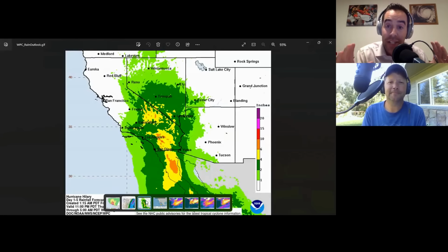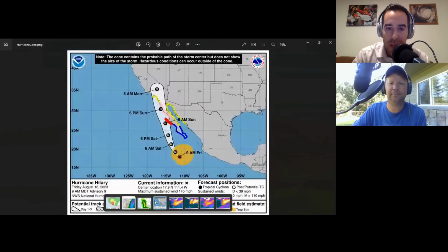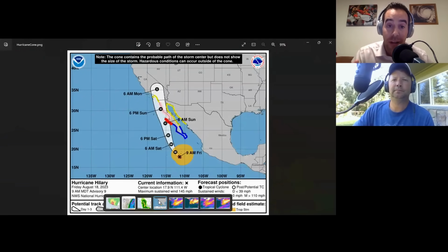Typically, the right side or the east side of a hurricane has the greatest impacts, the most rainfall, the strongest wind. Can you bring up that forecast track again, Mark? Yep. So there is still some uncertainty as to exactly where the center of circulation is going to go. But let's assume that the center of circulation moves over San Diego. That would put the right side, or the east side, of the hurricane over the mountains and the deserts of Southern California.